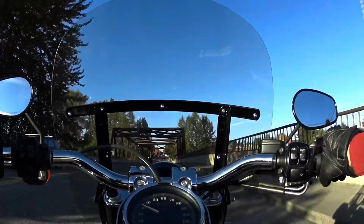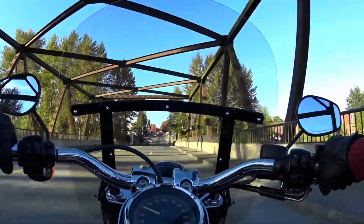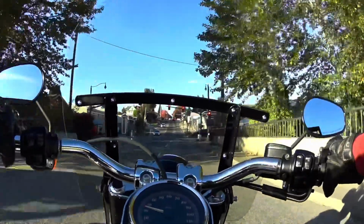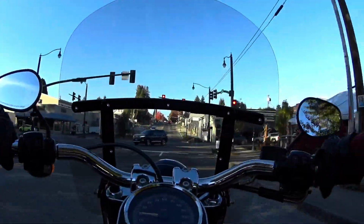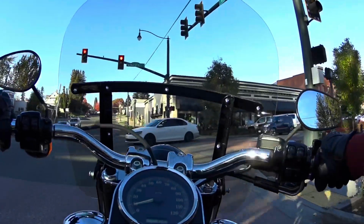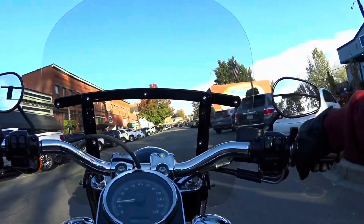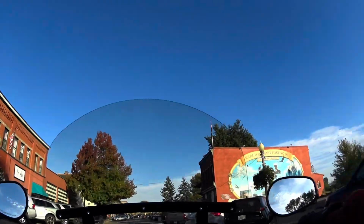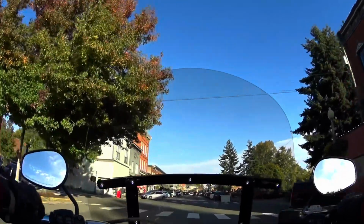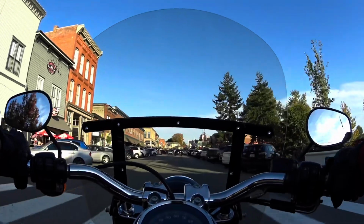We are crossing the bridge now, the river. We are going to check out Pearl Street on this old pioneer town. Once in a while, they have a motorcycle event happening here as well. But today, the motorcycle event is me. We might go and grab ourselves some kind of shake or something.